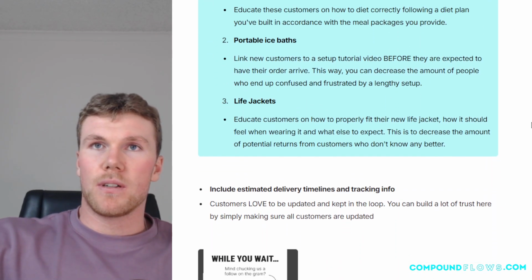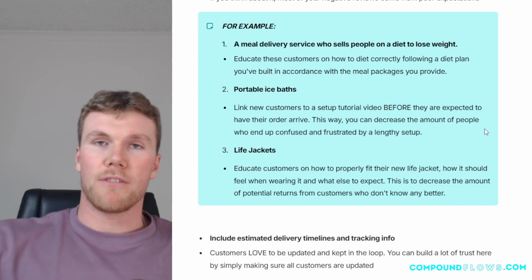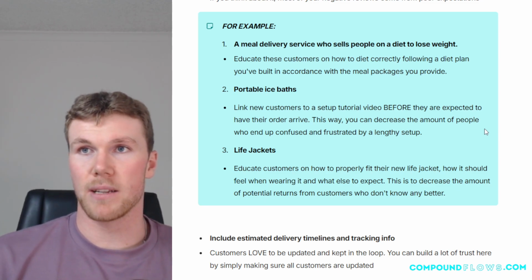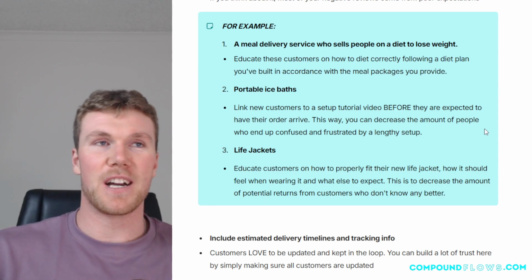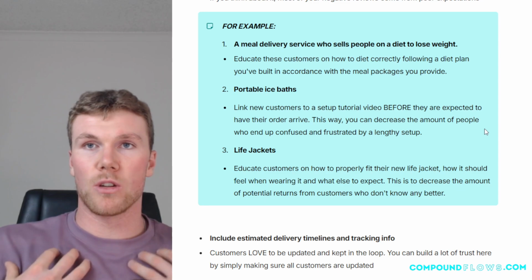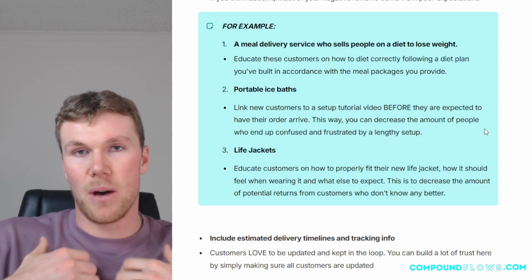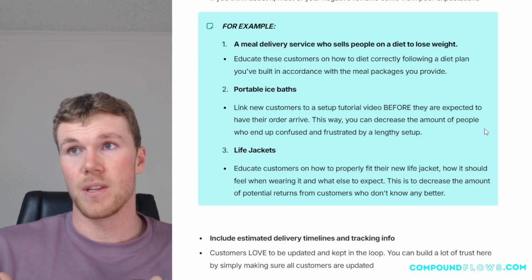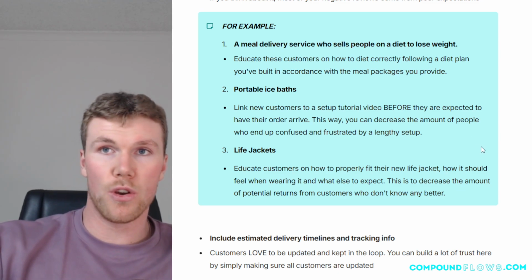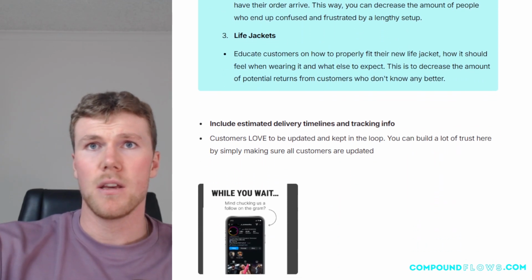Another random example is life jackets or something like that. Again, you want to educate these people on how to properly fit their new life jacket, how it should feel when wearing it, and what else to expect. So again, this was actually a real life thing that we did with the brand, because they were having a lot of returns, but it was because people just didn't understand that this is how the life jacket is actually supposed to fit and feel. So again, this post-purchase code can decrease the amount of potential returns from customers who simply just don't know any better, because not everyone's buying a life jacket every day.